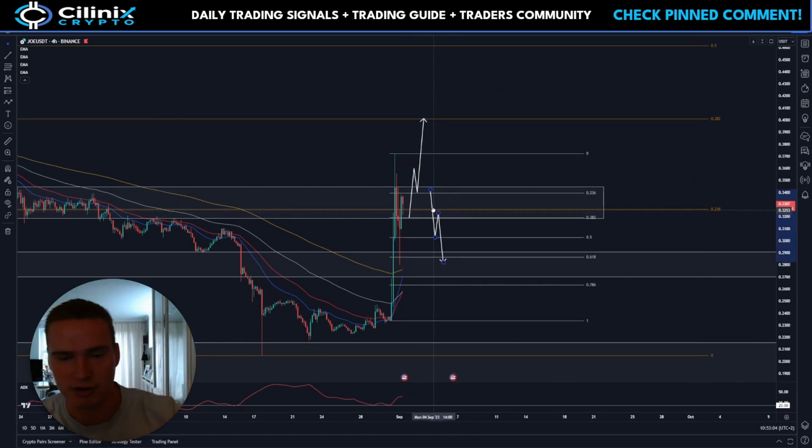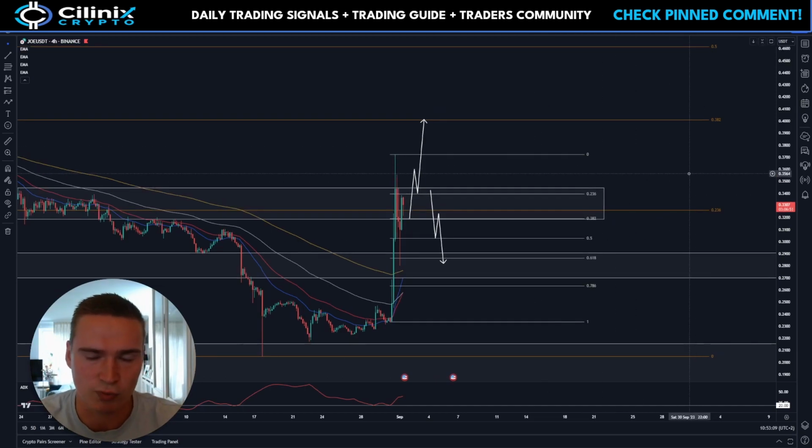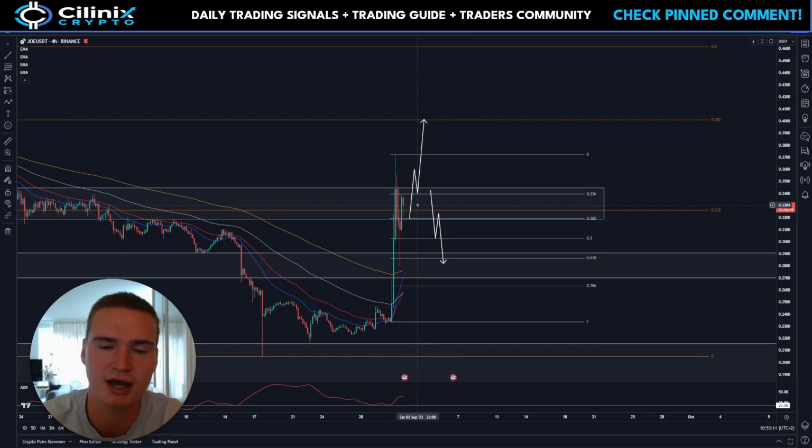So these are the two scenarios, and because it's manipulated, like I said, it's unexpected. It's better to just wait for confirmation with one of these two breakouts, and if you want to trade Joe, just trade depending on that. All right, that's my take on it. If you do have any questions, let me know.